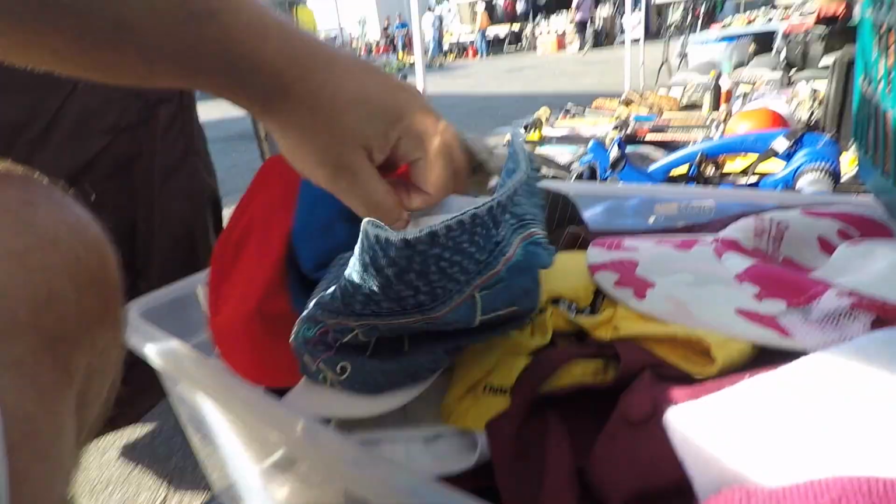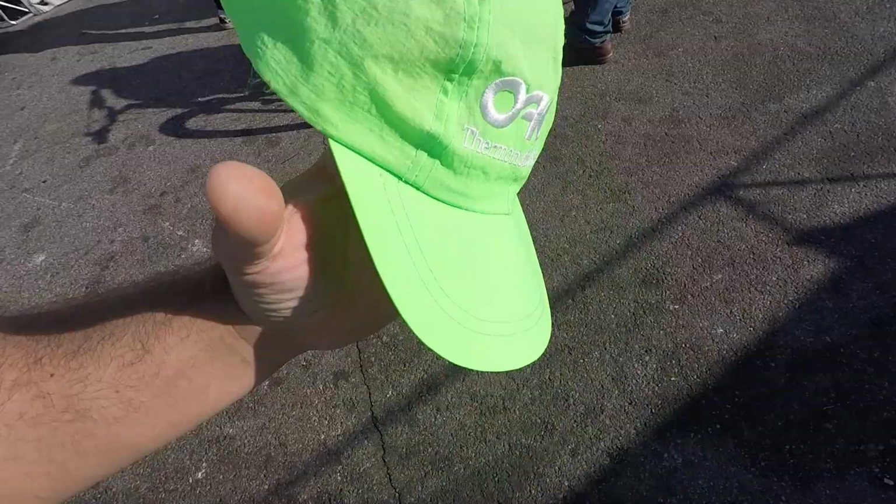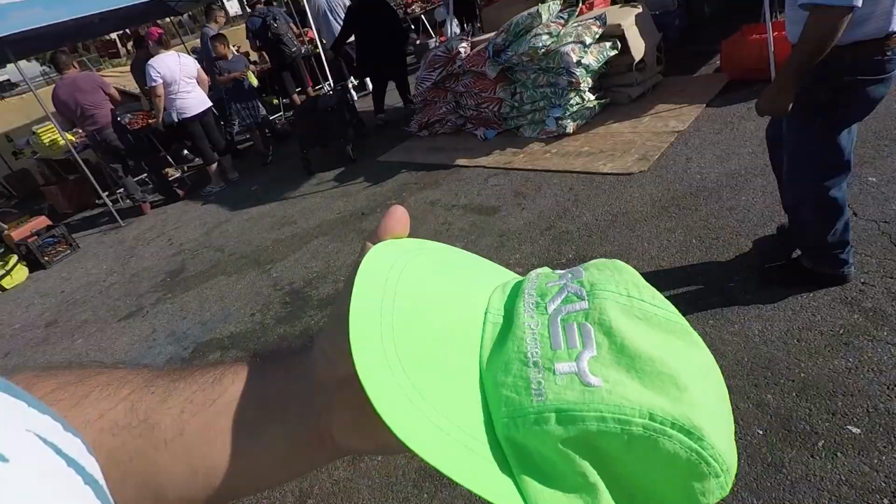But I want to see some hats. Let's do it. Definitely had to scoop this. Check it out. The vintage Oakley cap, Thermonuclear, with a patchwork right on the back. Dollar scoop at the dollar table. Always good. Let's start this off right. Yeet.